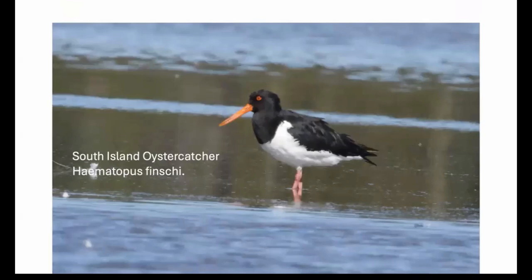The South Island oystercatcher is actually misnamed because it's not only found on the South Island, it's found all over the North Island as well.